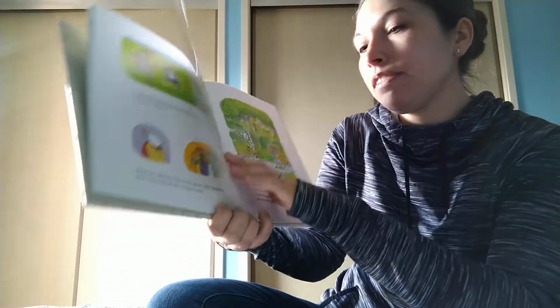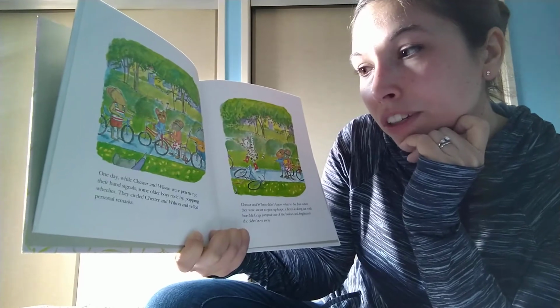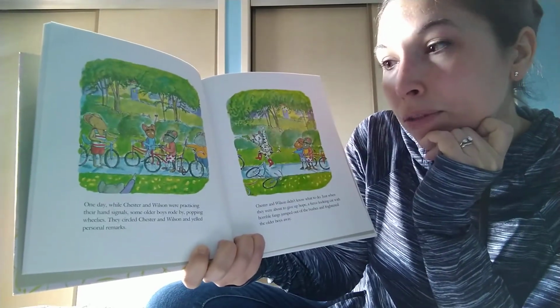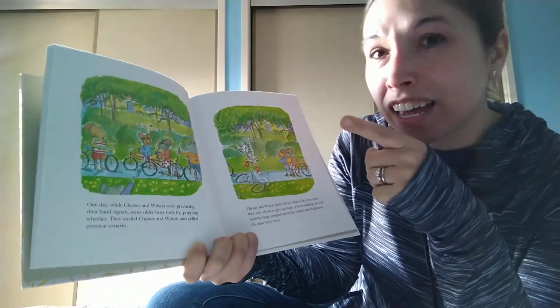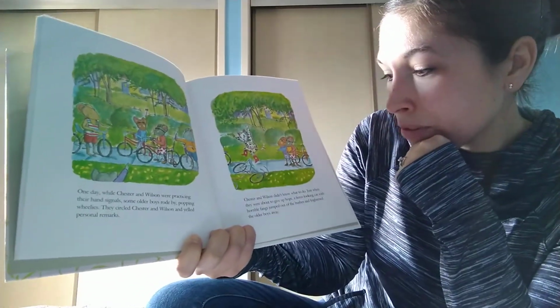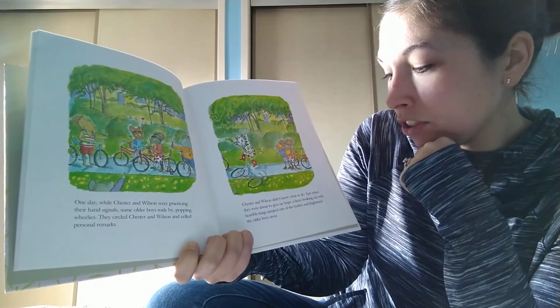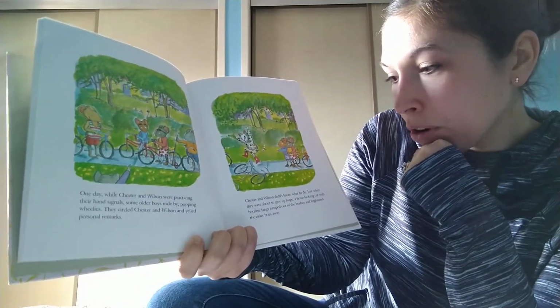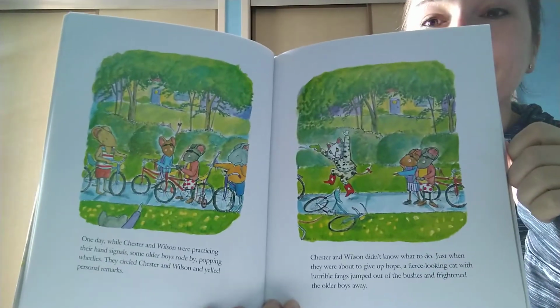One day, while Chester and Wilson were practicing their hand signals, some older boys rode by, popping wheelies. They circled Chester and Wilson and yelled personal remarks. Ha ha. Chester and Wilson didn't know what to do. Just when they were about to give up hope, a fierce-looking cat with horrible fangs jumped out of the bushes and frightened the older boys away.